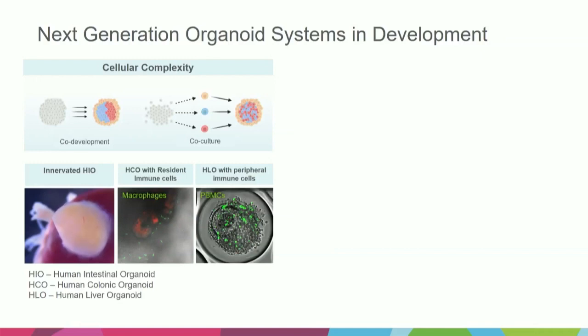We also use co-culture methods, so the second type of tissue engineering approach, where we first separately derive various cell lineages, precursors of various tissues, from induced pluripotent stem cells in separate dishes, and then recombine them in vitro into one organotypic model. And in this way we are able to, for example, create vascularized or innervated organoids or organoid-immune cell co-cultures.